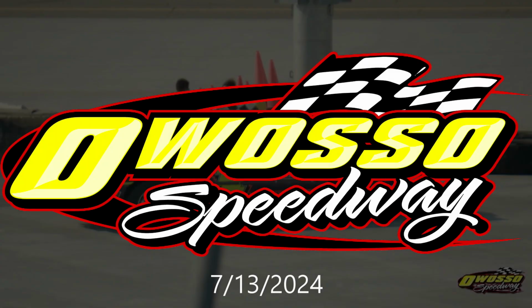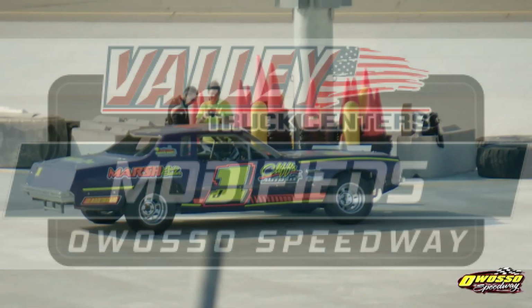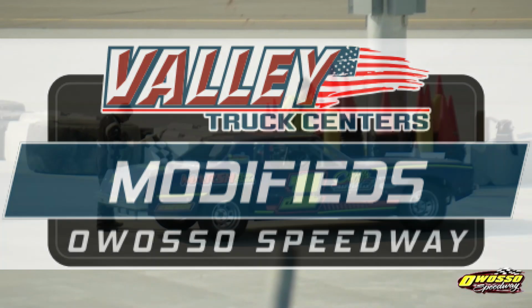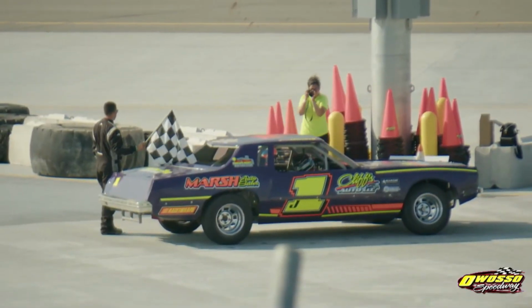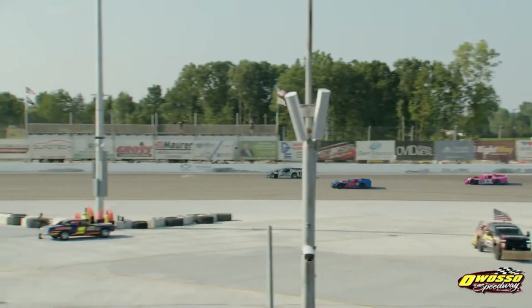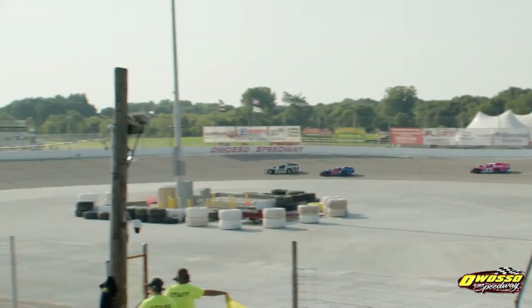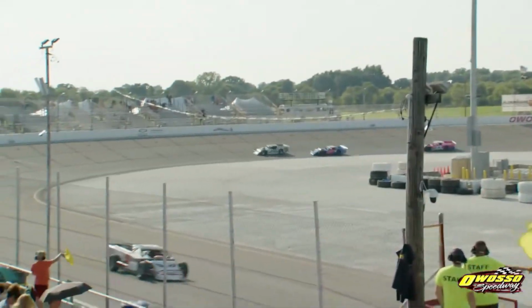Oh, time for the Modifieds. It's been a bit since we've seen our friends from the Valley Truck Center Modifieds as they make it on the track. 3-4 heats for the Modifieds. There will be a B main tonight as well, as Alex Donnert is going to lead them to the green flag here in heat race number 1.